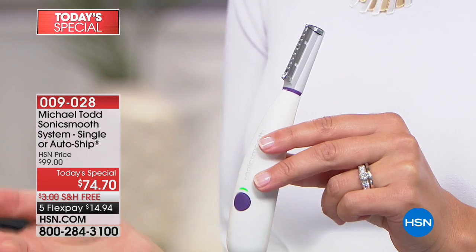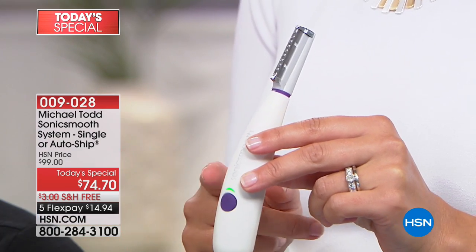The cool thing about this, Shannon, is it's designed for today's woman, so it's not going to be some huge learning curve. It's actually quite simple for how innovative the sonic technology is. Okay, so we're on low speed. I'm going to go to medium. Now I'm going on high speed. Have you ever tried this before?